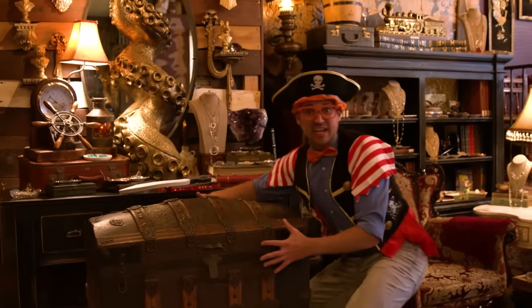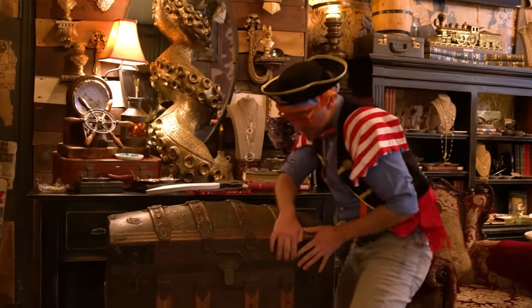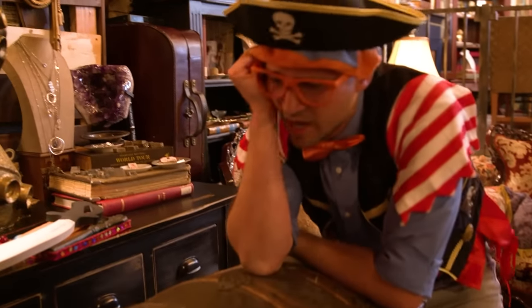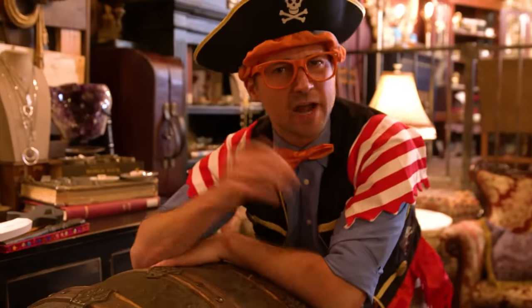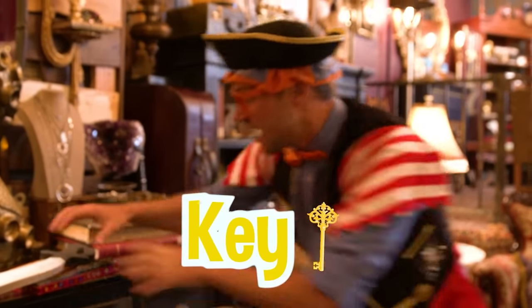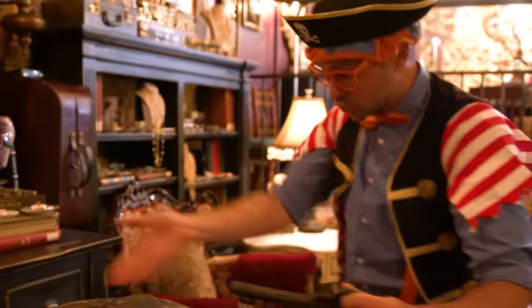Look at it! It's a treasure chest! Yeah, we did it! We found the hidden treasure! Yeah! It's locked! How do we open it? Wait a second. Do you remember when we were at the park and we used the metal detector to find the key? Yeah, we have it right here. Oh, yeah! What if we use the key to open the treasure chest?